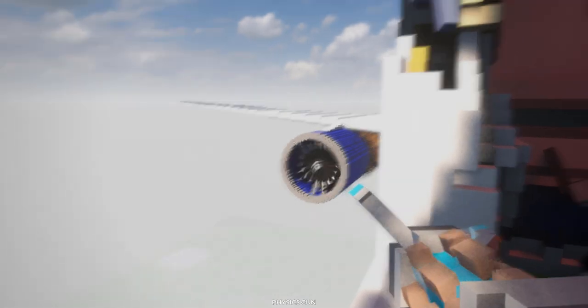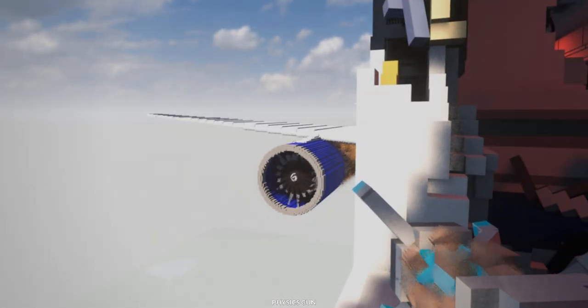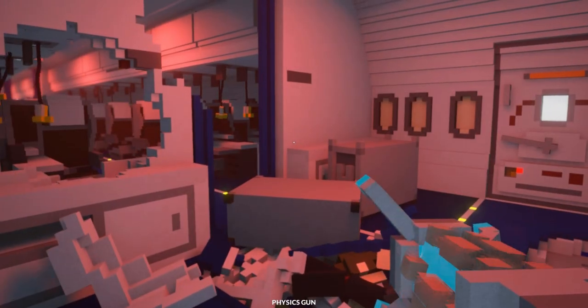So as you can see, there's a large gap ripped open in the side of the aircraft from the wing of the other aircraft. So yeah, and it looks like our engine is on fire too. So that isn't great, but whatever, we'll live. What happens if we, well, just click the aircraft?